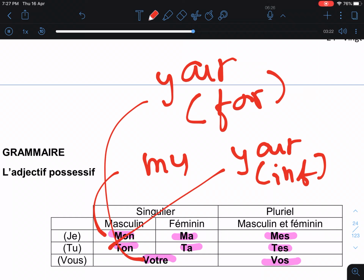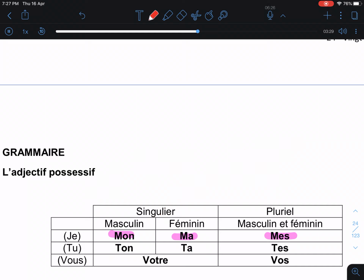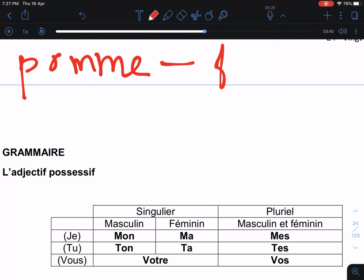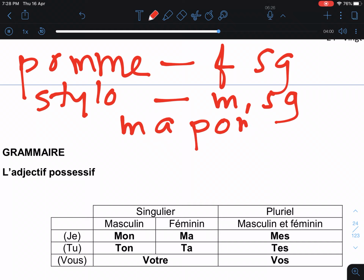Let's take an example using 2 nouns, one which is apple, second one is pen. So an apple is une pomme in French. Pomme is a feminine singular noun. A pen is un stylo in French. So pen is stylo and it is a masculine singular noun. Okay, so if you want to say my apple, you say ma pomme. It doesn't matter if you are a boy or a girl, because what interests us here is the gender of the apple. And here apple is feminine, singular. So we use ma pomme.